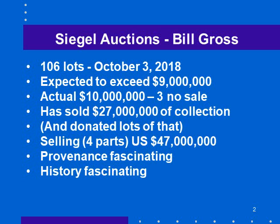not sell. Now Bill Gross is a financial guy. He worked for PIMCO for a while. He had a huge collection of stamps, and so far he has sold $27 million worth of his collection, and he's donated an awful lot of that to charity. And this was part of selling his U.S. collection in 4 parts. It's thought that it's going to bring $47 million.